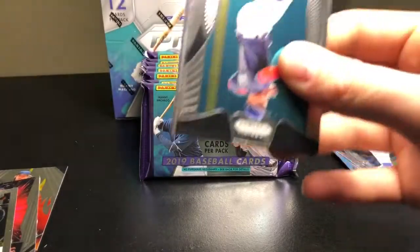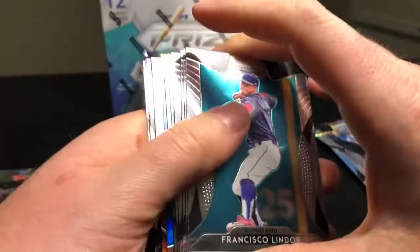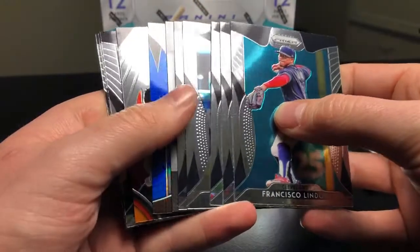And here we go. Let's see. Let's keep going. So far, we have no autographs. We were supposed to get three, so we'll see what happens there. Colored auto would be ideal. Kind of cheating. That's not allowed.